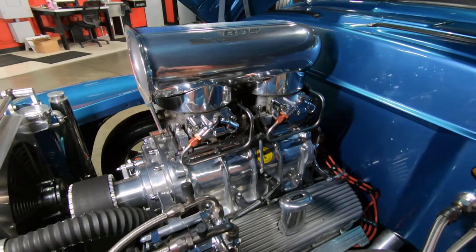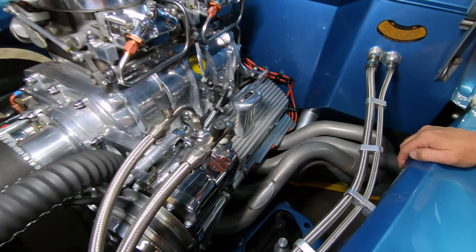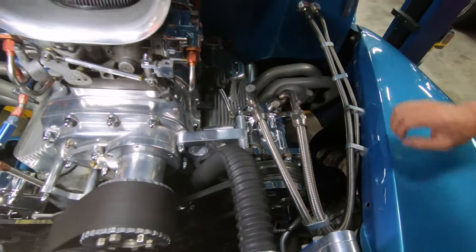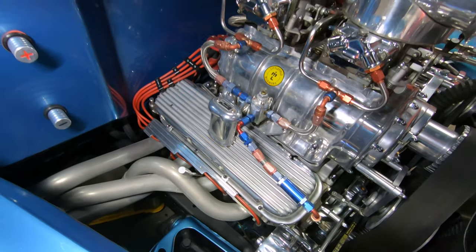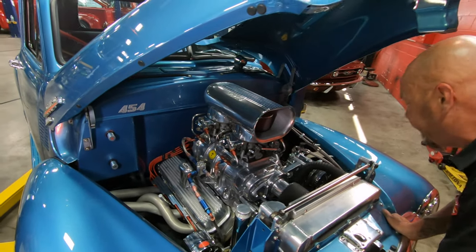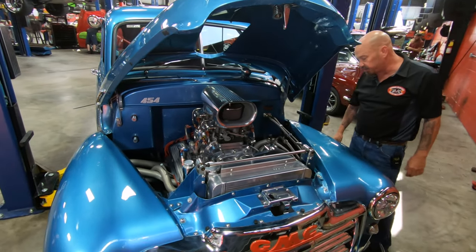We've got the firewall all nicely painted. We got Hooker headers here, coming out the fenders, looking sweet. This baby's got aluminum heads on it. Just everything about it is just amazing, guys. I tell you, she runs awesome. She's making one ton of horsepower. The alternator's chromed up down there. It's got big electric fans keeping the radiator nice and cool.